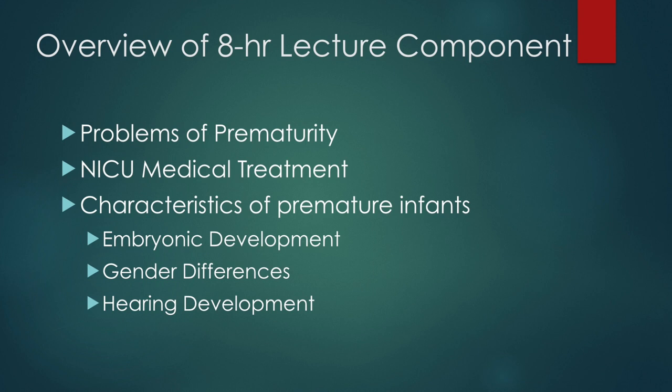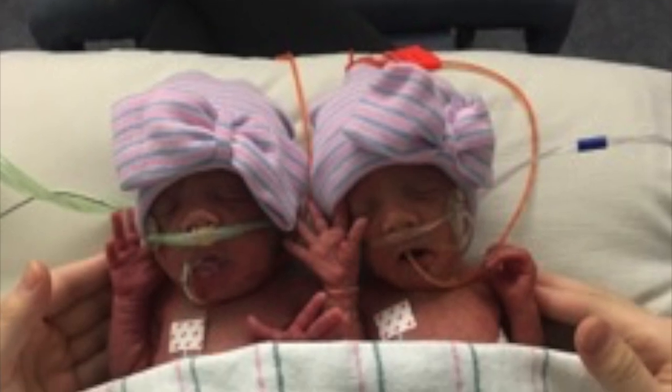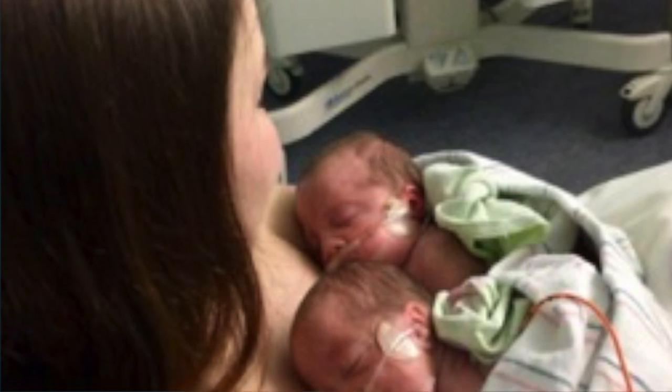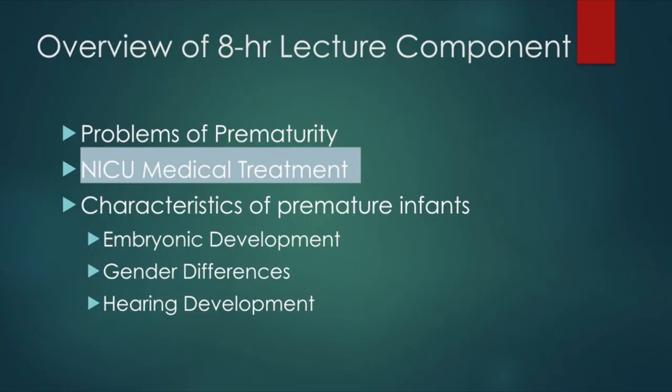The process of trying to deal with an infant through the intensity of the NICU experience is extremely stressful for parents, and parents are important as clients also in the therapist dealing with the particular situation. We acquaint you with NICU medical treatment so that you're aware of the medical problems of the premature infant and the priorities that the medical community has for their treatment and how music therapy integrates as part of the services to that child.